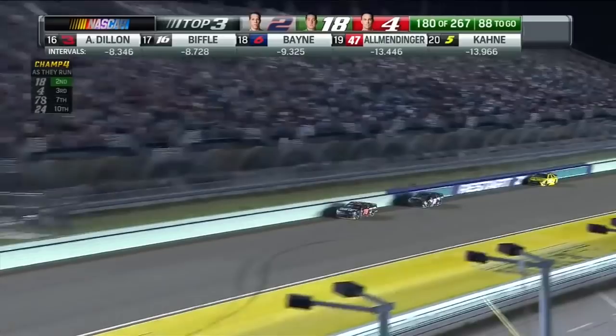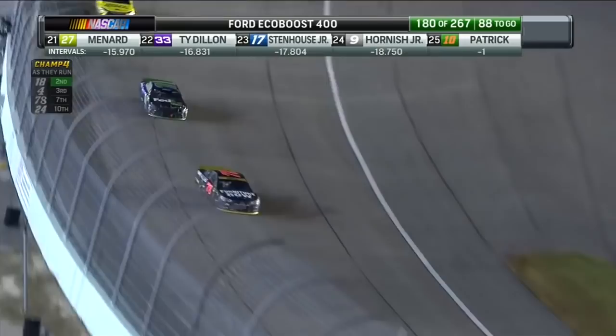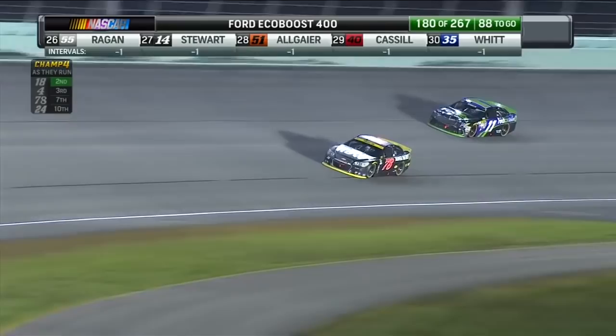Still out front of the field is Brad Keselowski, Kyle Busch running second, Kevin Harvick in third. A reminder, Football Night in America is still to come on NBC. We stay here with racing.